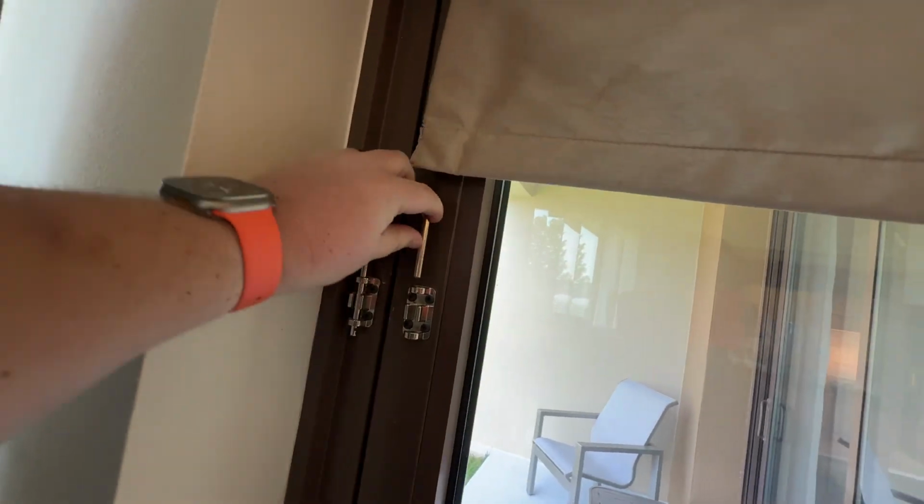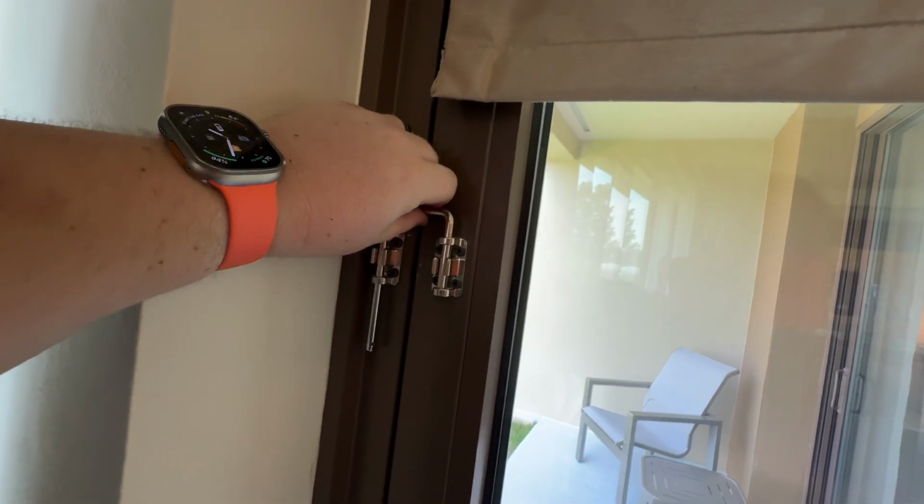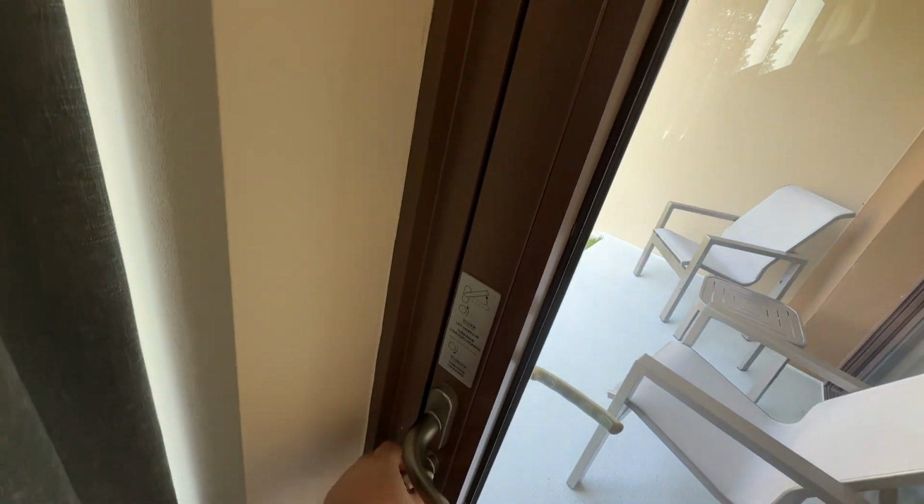You have a hard lockout, so nobody walks into your room unannounced. And then you do also have the ability to lock it here with some instructions to lock and unlock the balcony door.